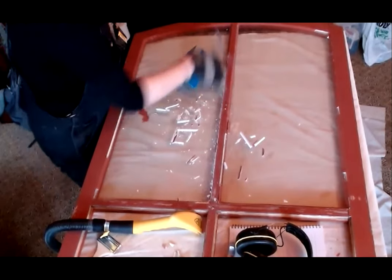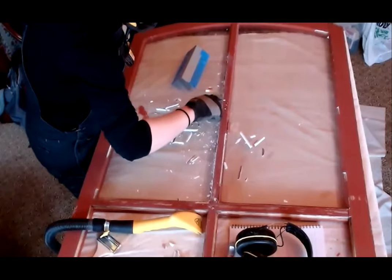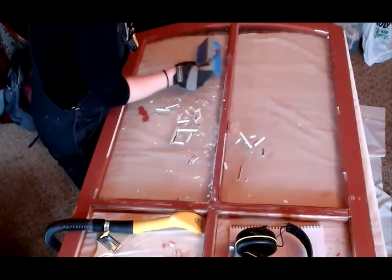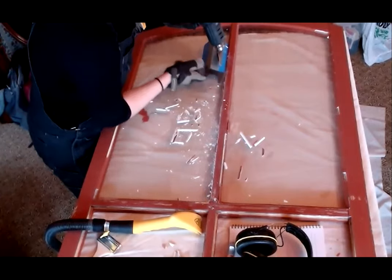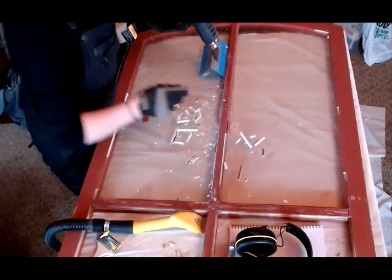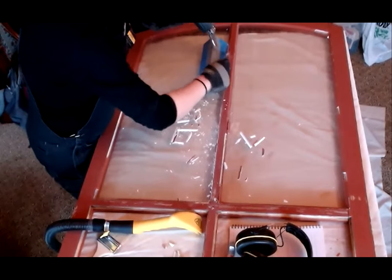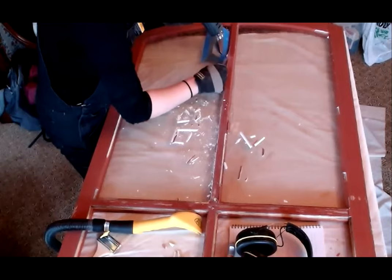I will say everybody has their favorite tool to deglaze windows. I personally have always loved this painter's tool. Other people really like just regular putty knives. Some people, depending on how tough the glaze is, will sometimes take a little chisel to scrape it gently. But I find trying to use the gentlest method first and then seeing if you need to go through that process is the best course of action.